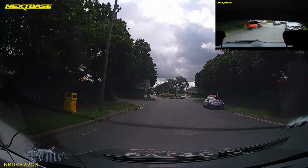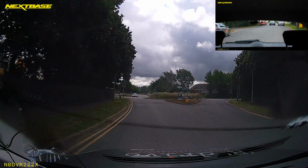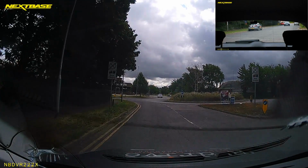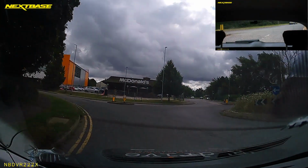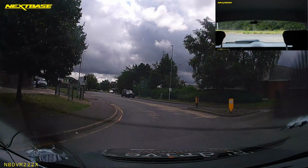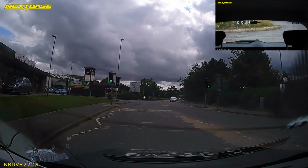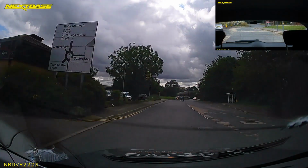Now this first roundabout on approach here doesn't really tend to be that busy. Now the following roundabout, it's quite a busy roundabout, and obviously it's going to be within the first minute of your test. So you really need to make sure that you're taking your time, approach it slowly, give yourself plenty of time to think it through, because you're going to be nervous and you don't want to end up making any unsafe decisions.